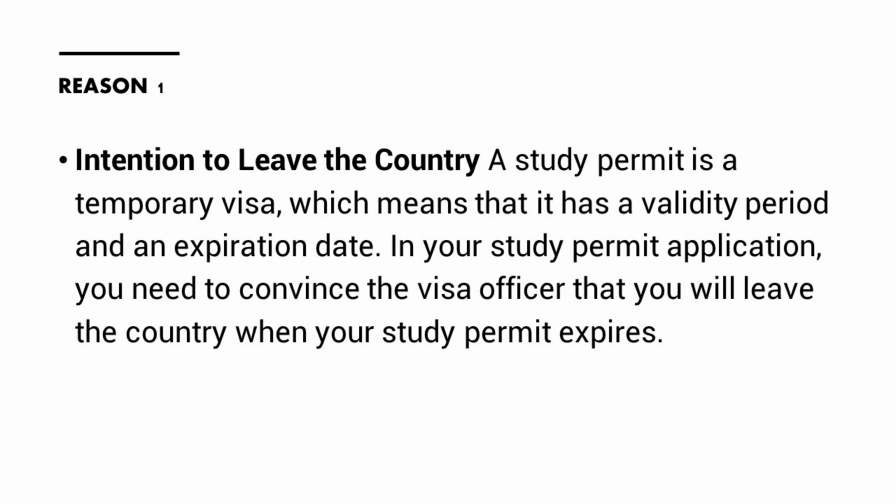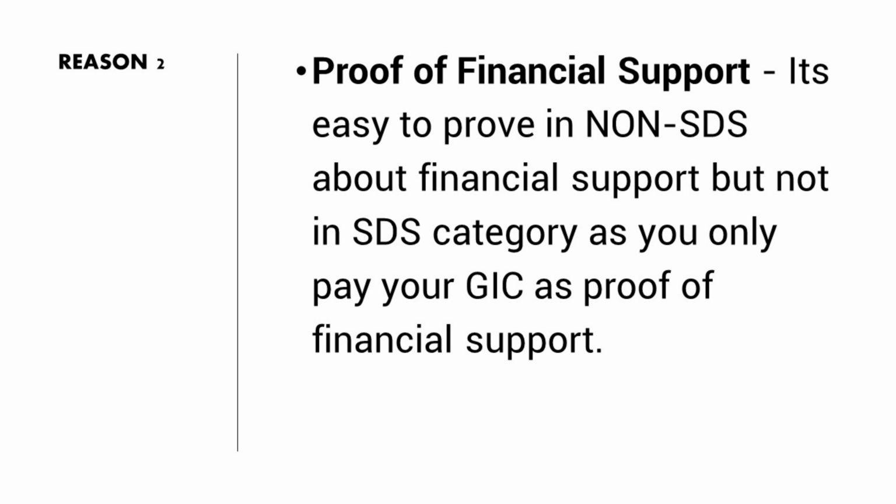Proof of financial support. It's easy to prove in non-SDS about financial support, but not in the SDS category, as you only pay your GIC as proof of financial support.